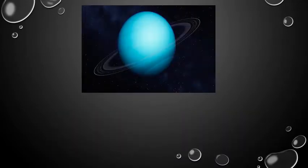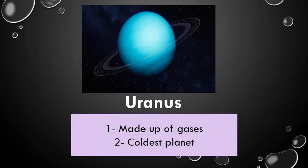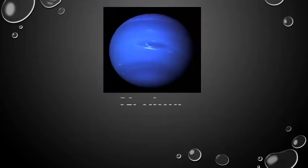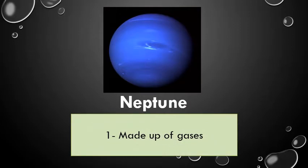Next is the blue planet, which is Uranus, and it is made up of frozen gases, and it is the coldest planet. And there is the other blue planet, which is Neptune, and Neptune also is made up of frozen gases.